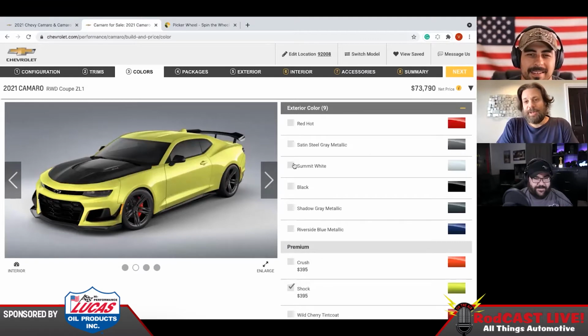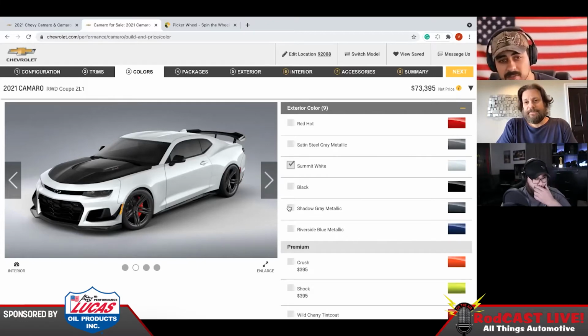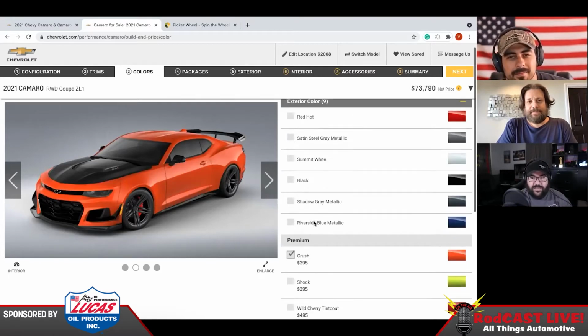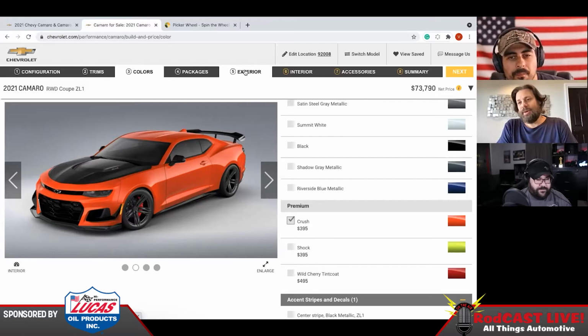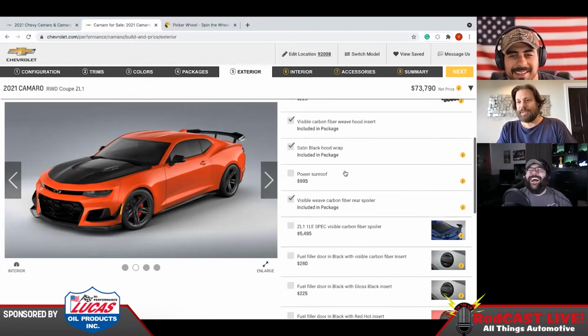I think out of the ones we just chose, I like Crush the best. I'm an orange muscle car guy. I would go white over orange, but Crush. I'll go with orange for you, Rob. But honestly, out of all these, I think white looks the best. Yeah, like I said, when you say ZL1, it's white. I mean, if you're gonna put that wing on it, then you gotta do something extreme with the color. If you're gonna look stupid, look as stupid as possible.